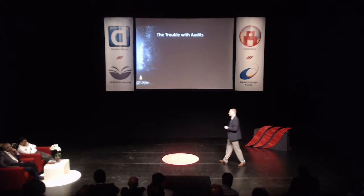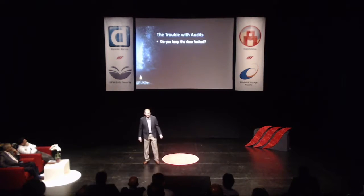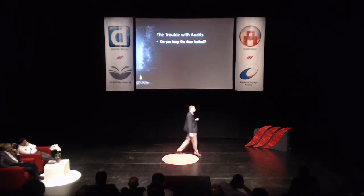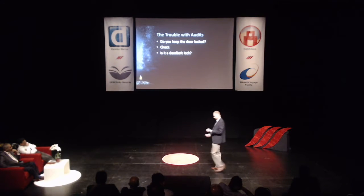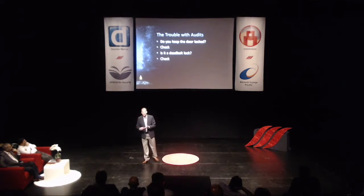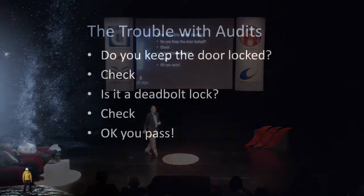All right? But there's a trouble with audits, especially checklist audits. Let's say your policy is to keep the door locked. So do you keep the door locked? Yes, sir. Check. All right. Is it a deadbolt lock? It says here it has to be a deadbolt lock. Check. It's a deadbolt lock. Okay. Well, all right. You pass.